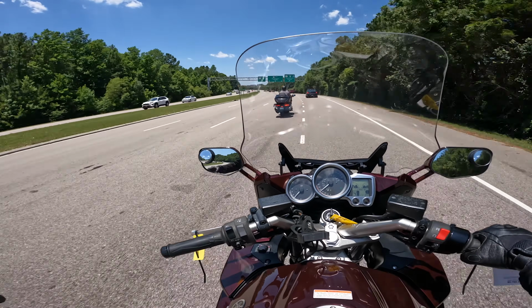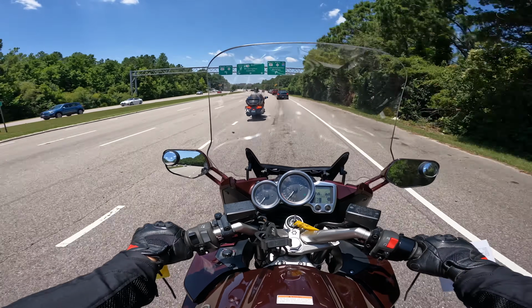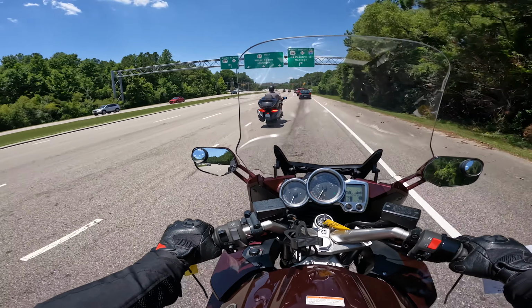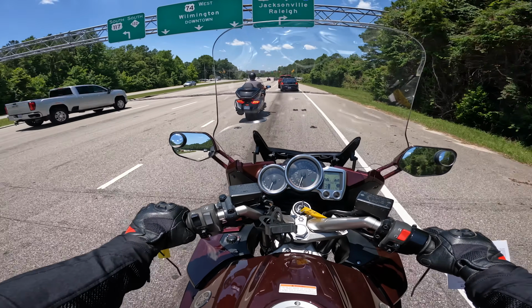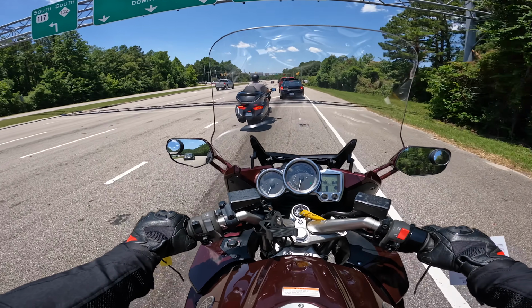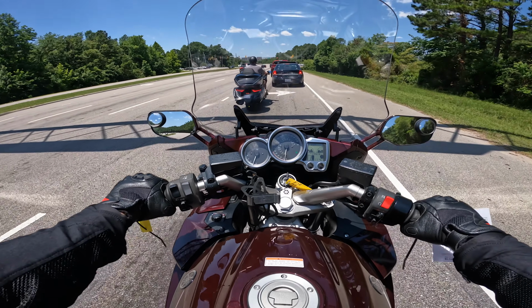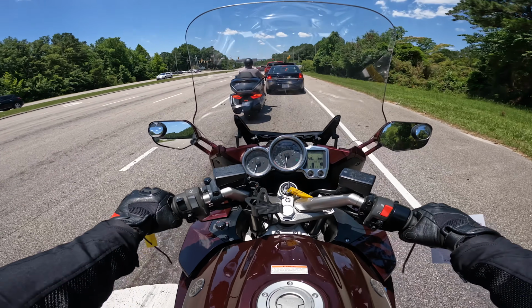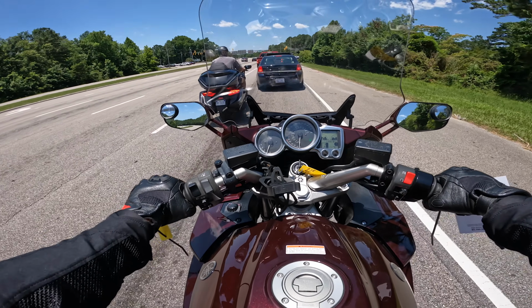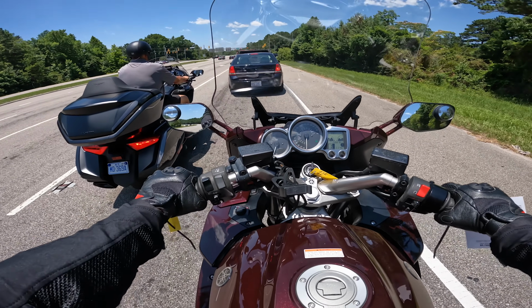Link brakes. So the rear brake engages the full rear brake and part of the front brake. And then the front brake just engages the front brake, and I think maybe part of the rear. I could be wrong. Kind of like a hybrid setup, you know. Low speed handling is pretty good. I'm able to stay pretty much upright through that little bit right there.